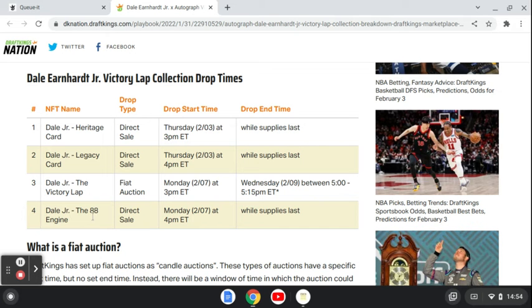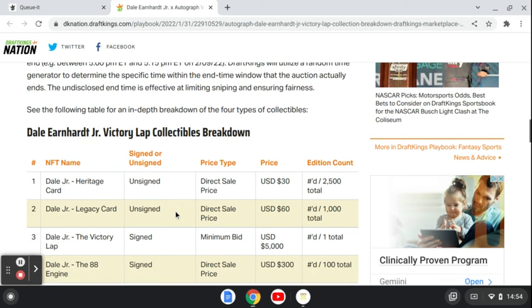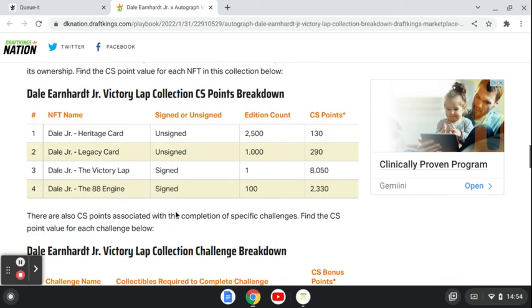Now, the cool thing about this is both of these come with utility. Utility is when they attach something to an NFT that, if you own it, can be whatever their imagination is. And that's the beautiful thing about NFTs. Even after they distribute them, they can add utility for the rest of eternity. It's the most amazing thing. Utility is what's really going to drive NFTs, even more so than now. But what is the utility?